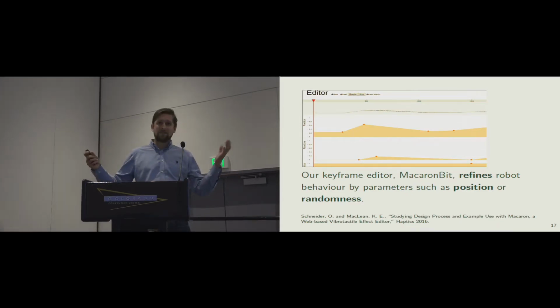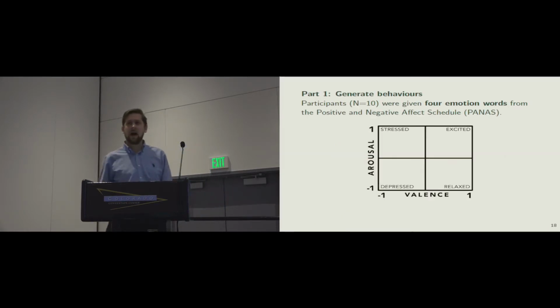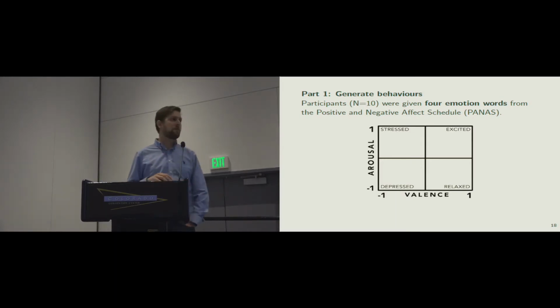Okay, so now you've got a behavior that's designed. That's very good. You want to figure out whether it does the thing you expect it to. And so we went about this in a lot of different ways. I'm just going to talk about one way, but you should check out the paper for the other ways we went about this.